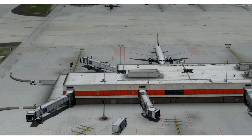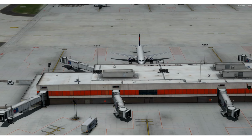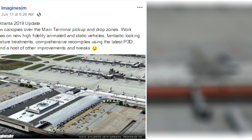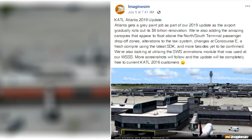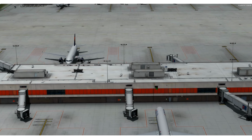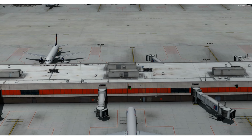Today we're going to be pointing out several things that I'd like to see changed and improved for Imaginesim's latest ATL Next update. About a week ago on Facebook, Imaginesim previewed their ATL Next update that will be free to existing customers. Basically, long story short, it's adding the new features and architecture, mostly just the coloring that the new airport, or the real airport, is getting. But within the previews, there's still several things that I could notice was wrong and should be changed, or things that aren't correct.